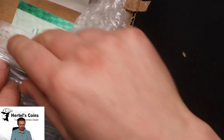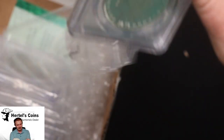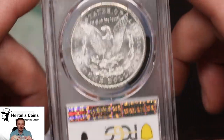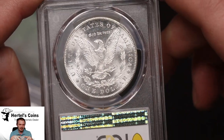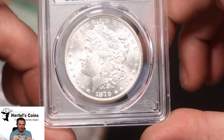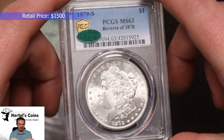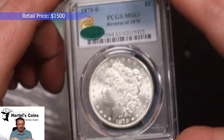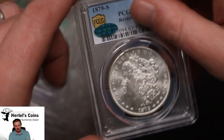Next up, we have another 1879S, and again, this, as you can see in the reverse, is a reverse of 1878 by the smaller feathers on the arrows, and this was originally MS63 by PCGS, and this one got the green sticker. So out of the both of them, the 62 and 63, the one that's a better one is 63, and that received the green sticker. So I'm very, very happy about that one.